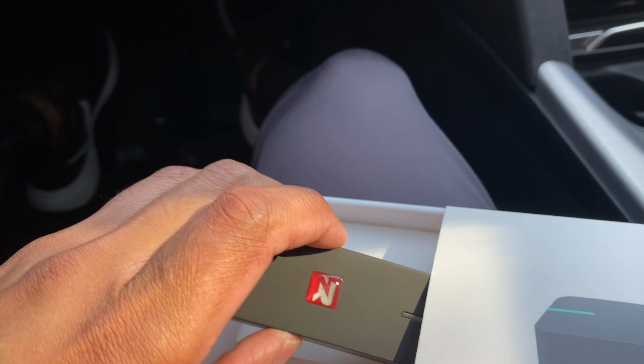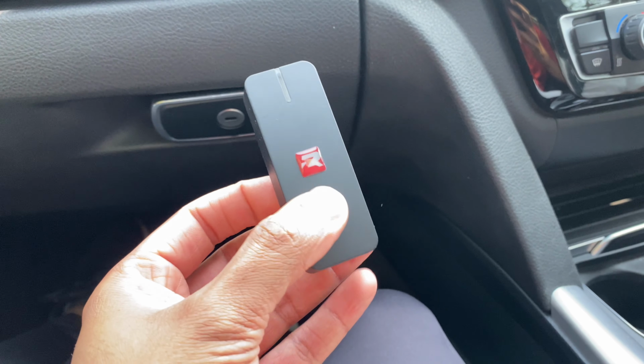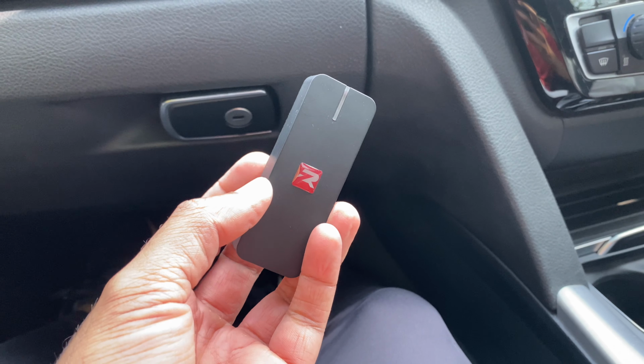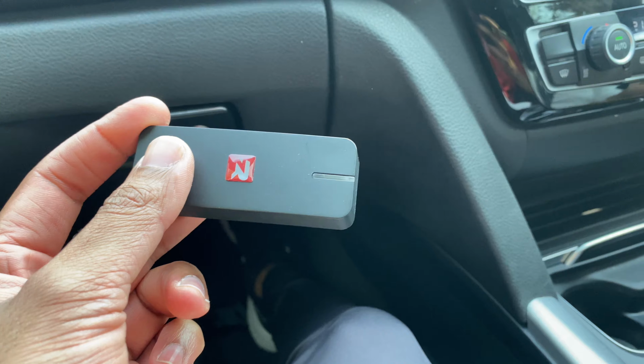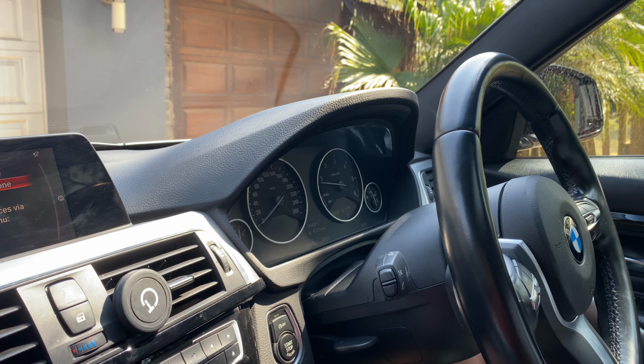This is our Dragy unit, supplied by Rennsport, as you can see. Pretty simple unit, connects via Bluetooth to your mobile phone and the Dragy app, and allows us to test some 0 to 100 times. Let's go.